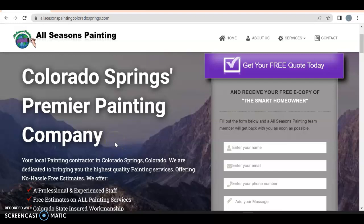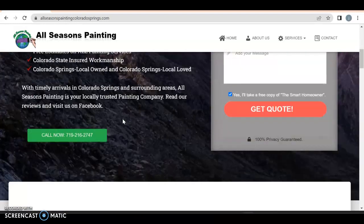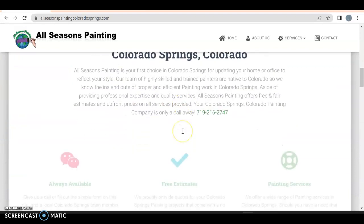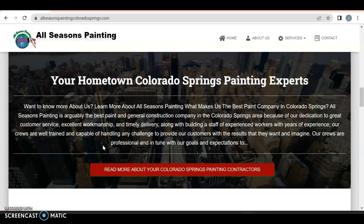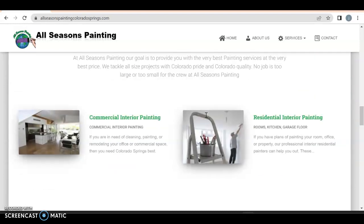You do have this: Colorado Springs Premier Painting Company. Doing well with that. Your local painting contractors. Quality painting contractors serving Colorado Springs. So you have a lot of keywords in here. I'm very happy. A lot of people don't do that. Always available. Free estimates, painting services. Great. Your hometown Colorado Springs painting experts. Good, good, good. You have content. So far, I'm very happy.